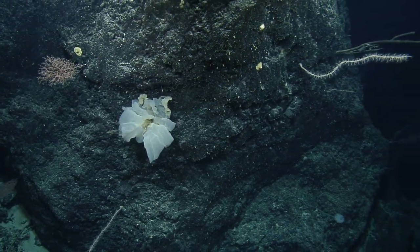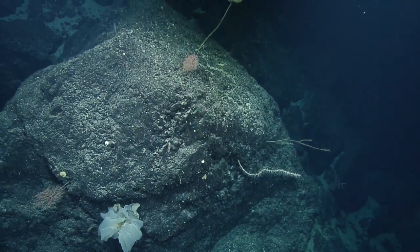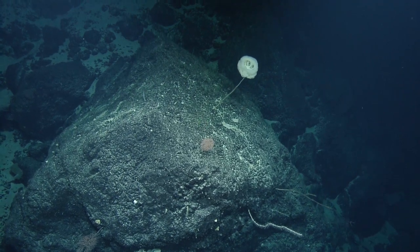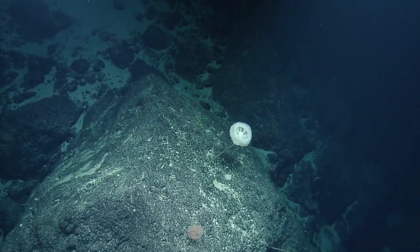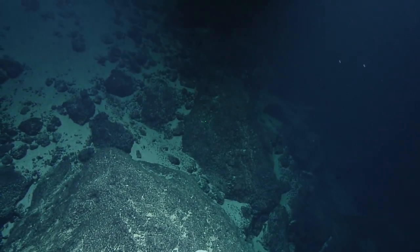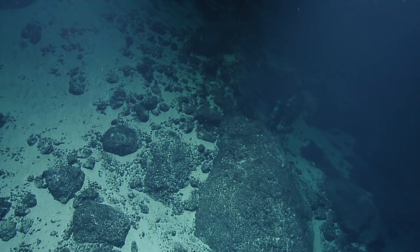Come up a little bit. Another chrysogorgia. Another one. I think it was some kind of iridid. Yeah, this sponge is a toughie. Oh, another saccocalyx. We're about 30 meters from the top.